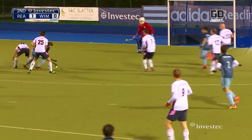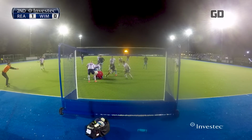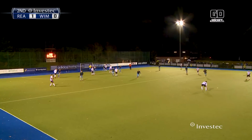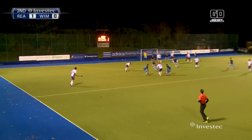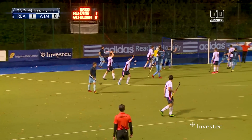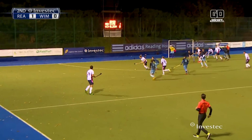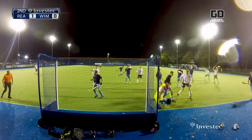Richards cuts back inside. Puts the shot. Here's Newbold's first shot. There's the second shot. And it's that first touch that stops it going in. Wimbledon on the front foot once again. On the reverse stick. Shot goes across the circle from Malthouse and it's touched wide once more. Wimbledon must be thinking this isn't going to be their day. A number of chances just haven't fallen for them.